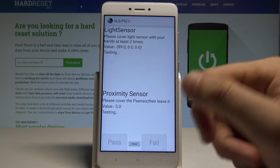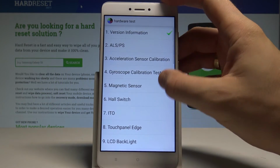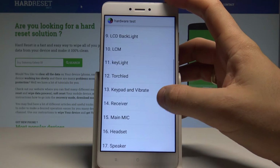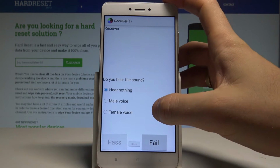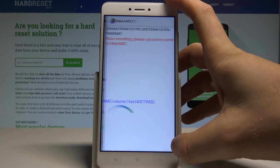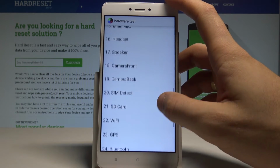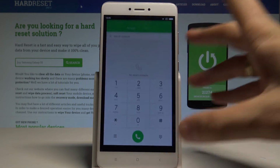The light sensor, you can retest everything if you would like to, or you may also go back and, for example, choose the key light, LCD back light, receiver. Let me, for example, test the receiver. As you can see, the receiver is working with the female voice. Let me tap pass. And also you can test the speaker, camera, SD card, Wi-Fi, Bluetooth, and a lot of more features.